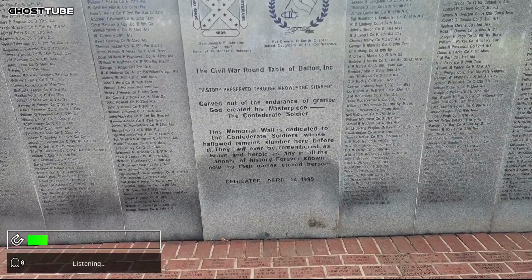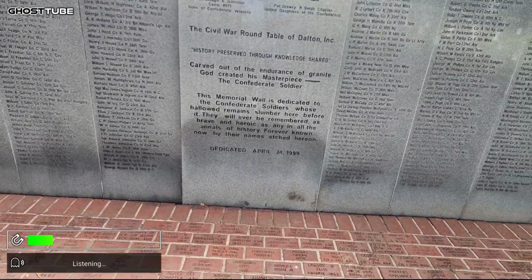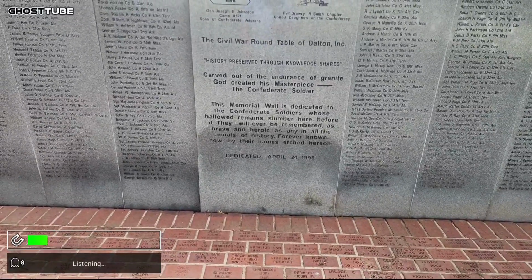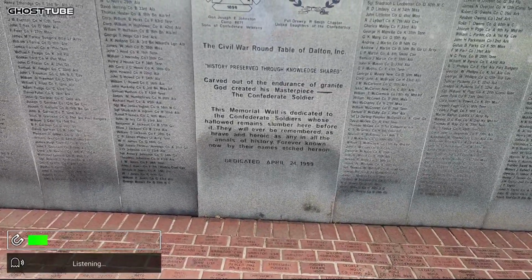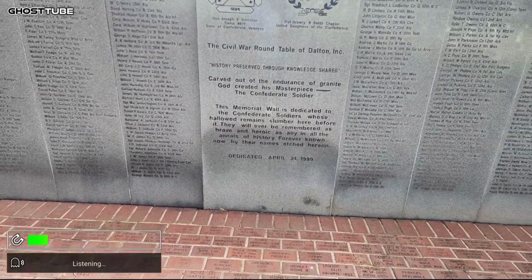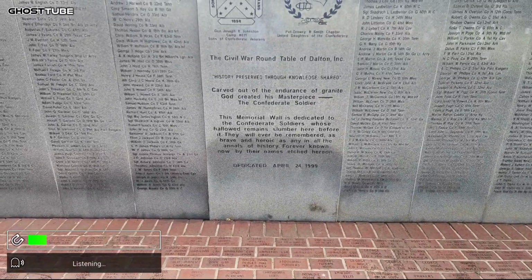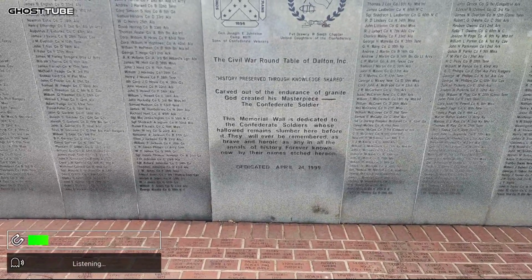This memorial wall is dedicated to the Confederate soldiers whose hallowed remains slumber here before it. They will ever be remembered as brave and heroic as many in all annals of history. Forever known now by their names etched hereon.